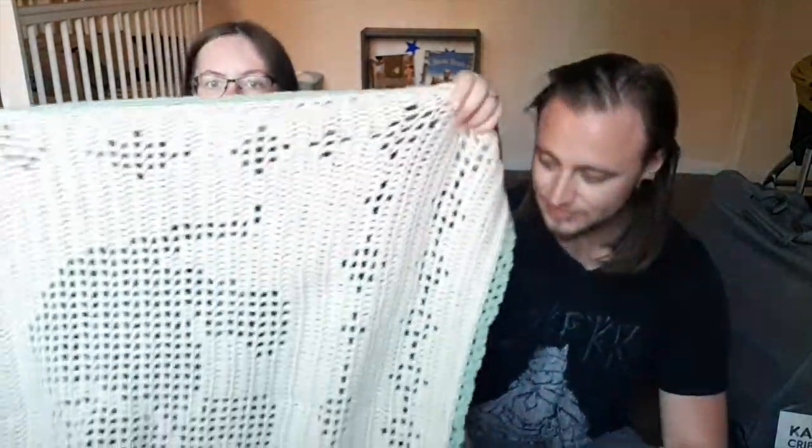This first one is actually from one of my mum's friends. My mum is a nurse, so she works at a hospital, and as soon as she said that she was having her first grandchild, all of her workmates gathered together and made this beautiful knitted blanket.